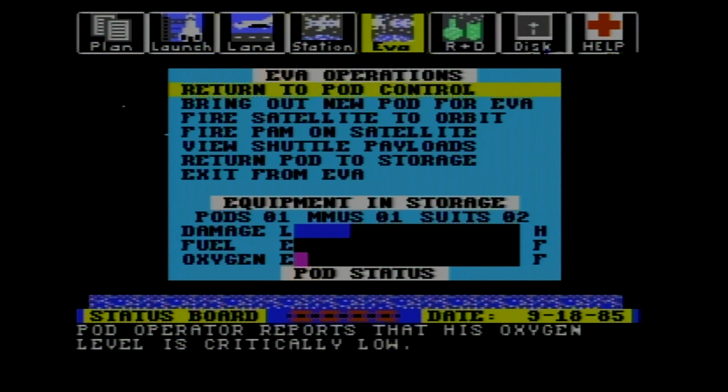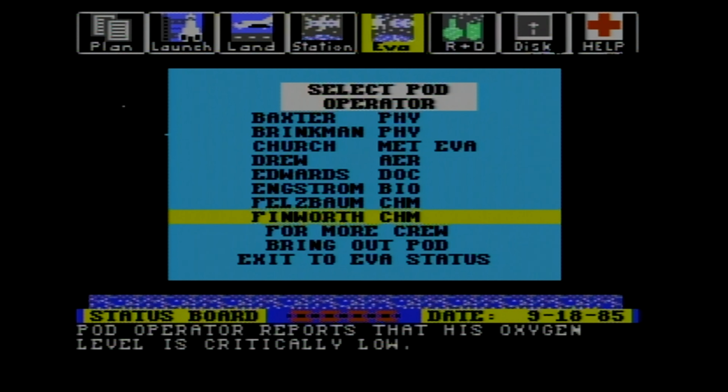I would personally enjoy if there was a reboot of that using today's computers and today's technology. I would be pretty interested to play that game. I think it would be great.